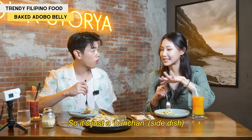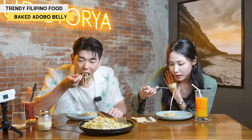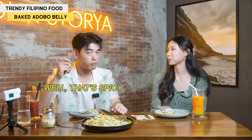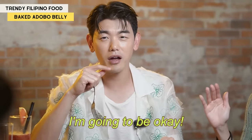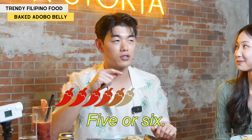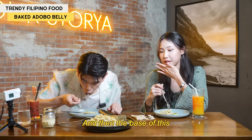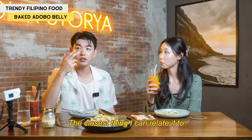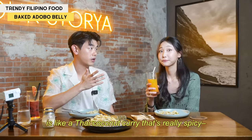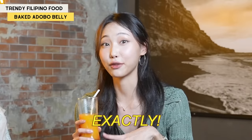So it's just pancit, but they added pasta in here. So it's their own thing also. Bro, that's spicy. It's good, but it's spicy. I'm gonna be okay. How spicy is it? Five or six. It's not crazy, it's enough. And the base of this is pork and coconut milk. The closest thing I can relate it to is a Thai coconut curry that's really spicy in pasta form, with hella peppers. Exactly. Wow, you're good.